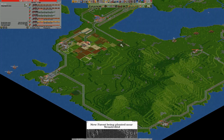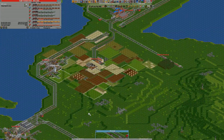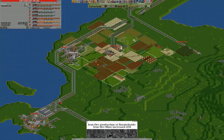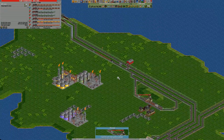What can I do with you? I've got a sawmill up here I'm using. Where do you go? Oh, you go to the other side of the map, don't you? Yeah, I don't know if I want to transport more wood to the other side of the map. Train 22 can't... No, I know that. Where's train 22 gone? No, train 133. Okay, well, you guys are doing your job.